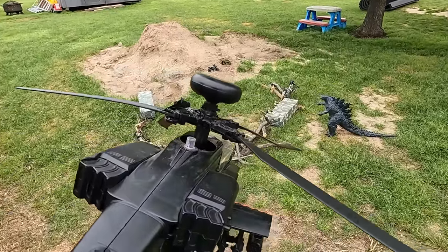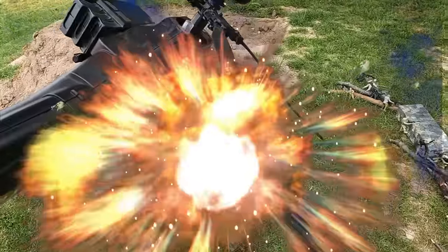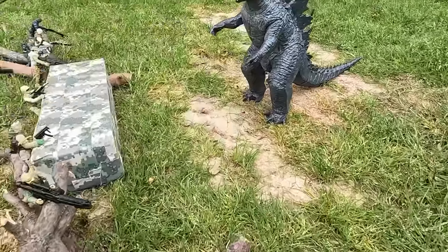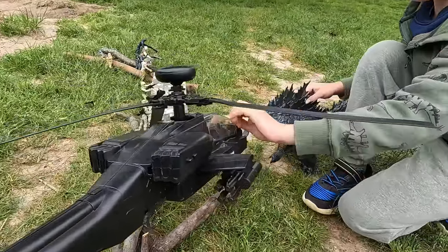Uh-oh, looks like Godzilla's trying to invade the base. Will you take him out? Oh, take that, Godzilla! Another one! Aim! Fire! Oh, it didn't even faze Godzilla. Oh, we're taking damage! Laser beam thingy!